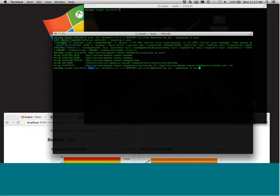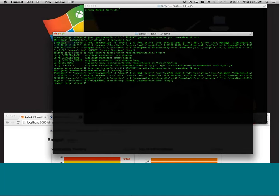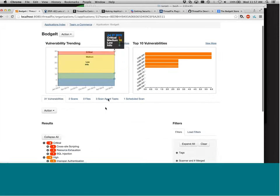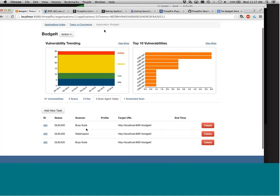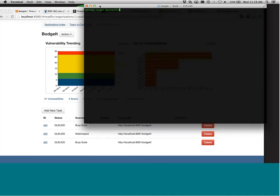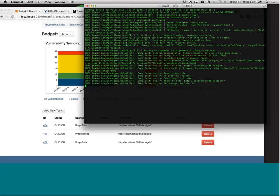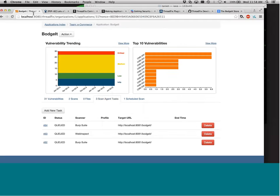Here we see with a single line, for the ThreadFix CLI, I want to queue a scan for application 31 with Burp Suite. That application then gets scanned. We've got another scan agent task, and we can run the scan agent over here. The scan agent has Burp Suite. It got a configuration, started successfully, and it's starting to scan. It goes out, runs the scan, does the spider scans, and ultimately we'll feed all that result data back up into ThreadFix.